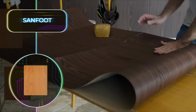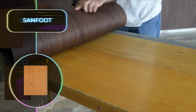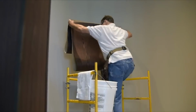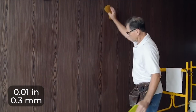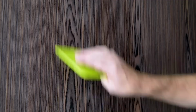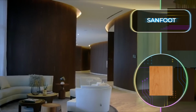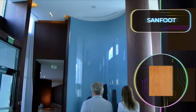Its 5-layer design, complete with aluminum foil, makes it fire-resistant and flexible enough to bend around 90-degree corners without a hitch. And while it looks super high-end, putting it up is as easy as hanging regular wallpaper. With a slim profile of just 0.01 inches or 0.3 millimeters, SanFoot is both sleek and space efficient, giving your walls a stunning wood look finish without cramping your space. It's super versatile too, sticking easily to almost any surface. It's a go-to for everything from snug homes to chic hotels, concert halls, and public spaces.